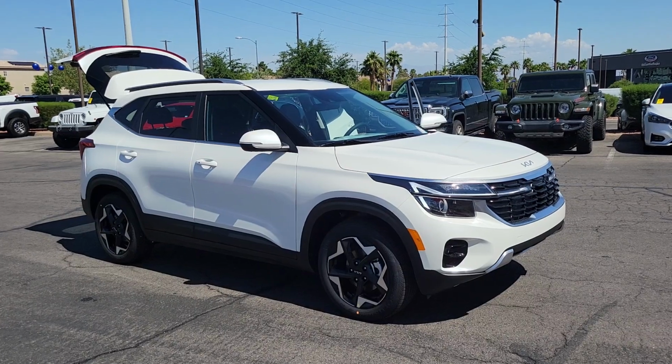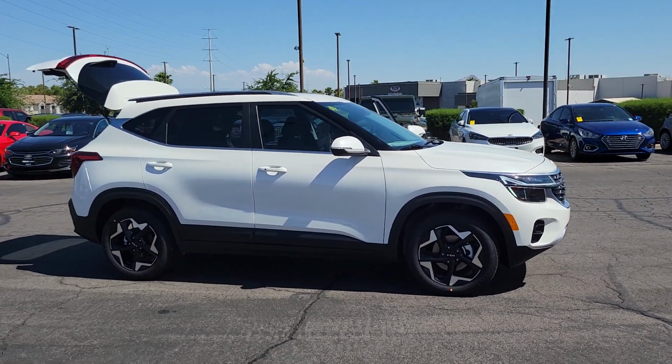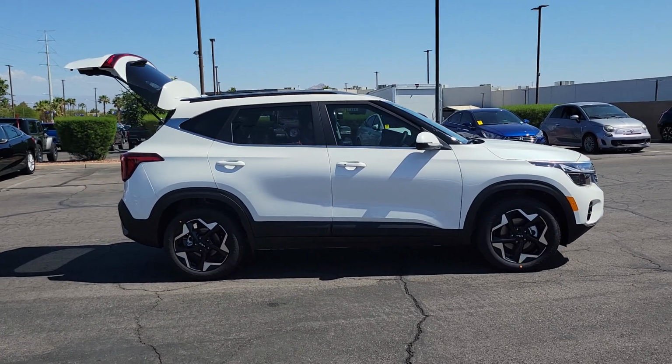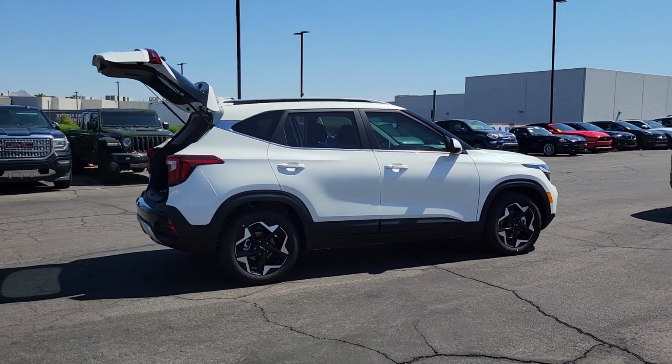Get into the 2024 Kia Seltos. Here's a versatile Seltos that offers an ideal blend of practicality, desirable tech, and head-turning looks. Impressive efficiency, smartphone integration, and bold lines make this small SUV something to get excited about.